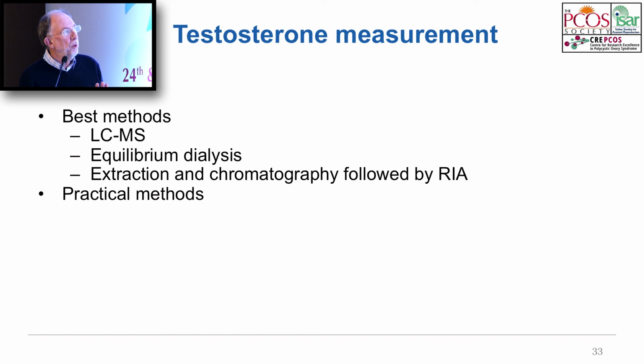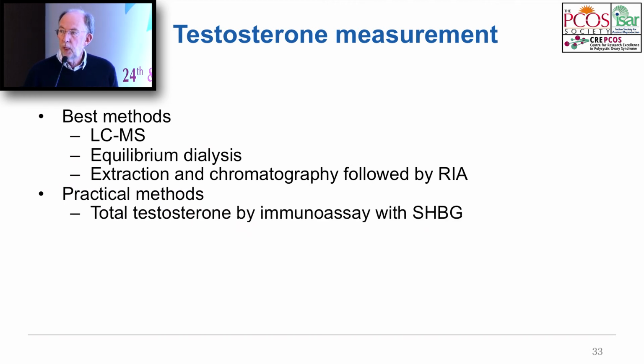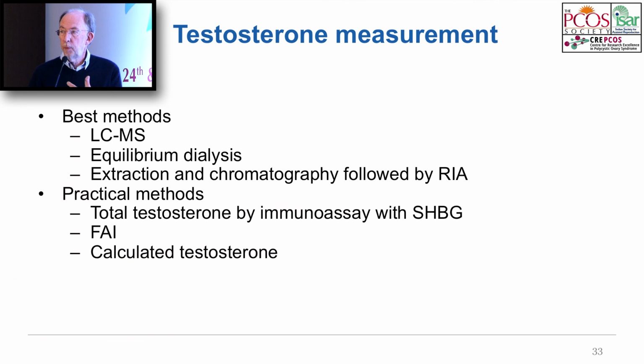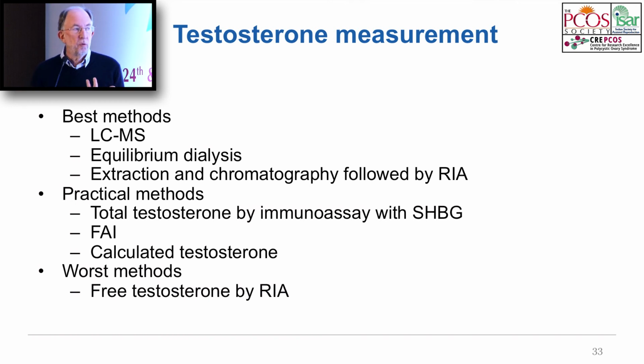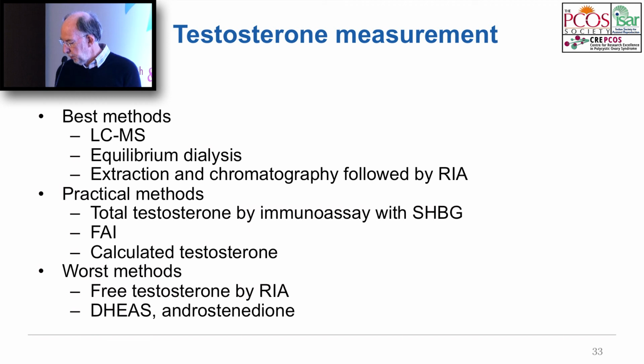So what are the practical methods? Well, you can do testosterone with SHBG, but everybody at lunch has told me we can't afford to do SHBG. We don't do SHBG in India. So a total testosterone may be of value. Free androgen index, you need SHBG. And there are various methods for calculating free testosterone, if you know the albumin, etc. The worst methods, and I don't think these kits are available anymore, say they can do free testosterone. And these have been shown to be worse than tossing a coin. But again, you need to ask your laboratory about it. Measuring DHEAS and androstenedione is probably not very valuable. Some people use it in certain circumstances, but if you can't afford an SHBG, you can't afford these.